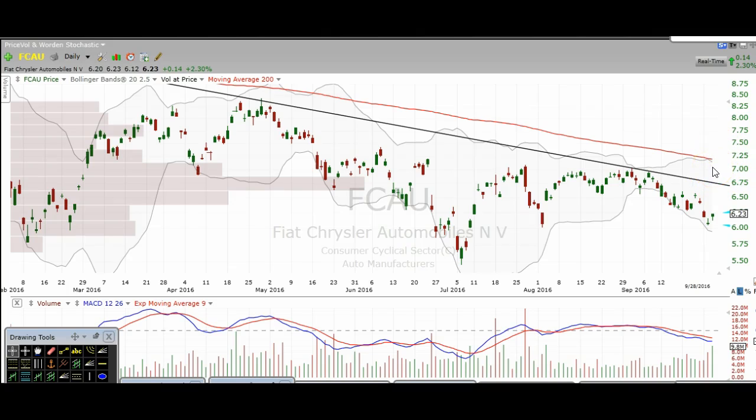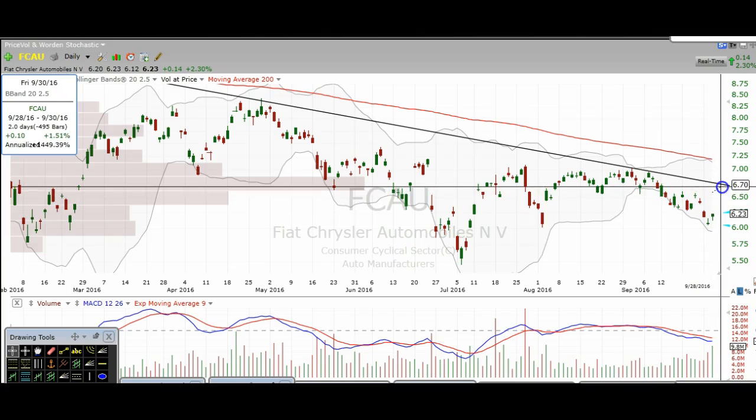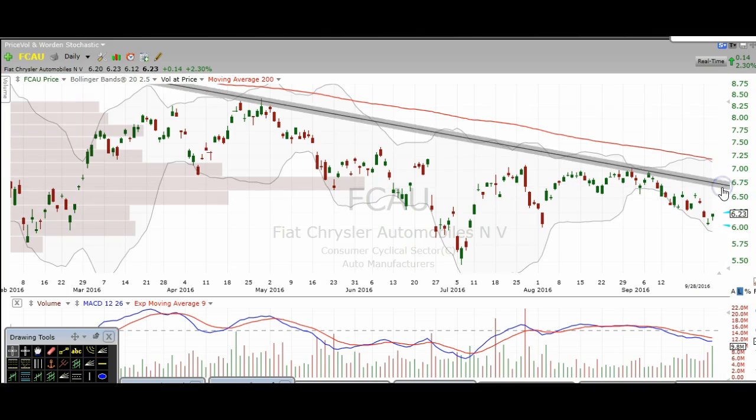So that's constructive. Today was one of the biggest volume days we've had in about 2 months. Actually, it is the biggest volume day we've had in 2 months, so that's very constructive. Most likely going to head up in the short term. This is a nice little pattern here: gap down to a doji, and then a gap up with high volume. Short term definitely looks like it's going to head up to 660 to 670, maybe 675.